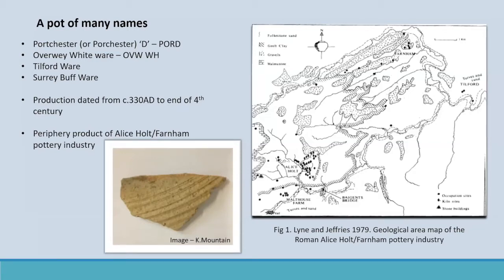Portchester D comes from Fulford's analysis of the pottery from the Portchester Castle excavations. I'm choosing to call it Portchester D throughout this, and like I say, I might refer to it as Port.